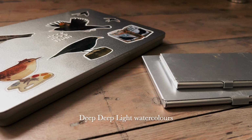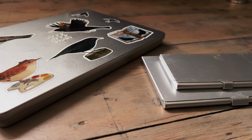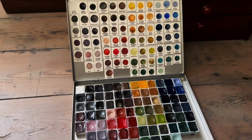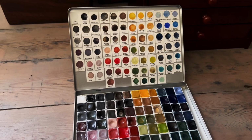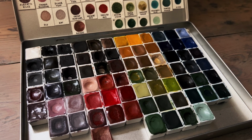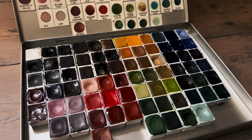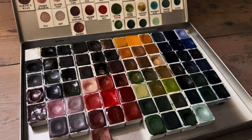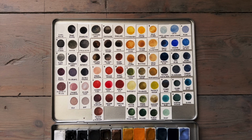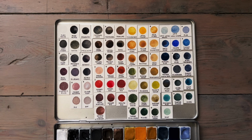I'm going to share my Deep Light watercolour palette with you now. As one of their ambassadors, I have a few of their palettes, but this large one contains most of my Deep Light paints. Their handmade colours are inspired by the nature and landscape of Latvia, where they're based, and they're the perfect fit for the subjects I love to paint. They have many moody, granulating, textured colours that re-wet easily and create a special atmosphere in my paintings.